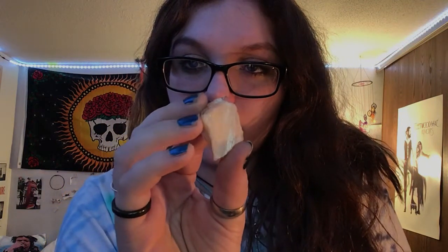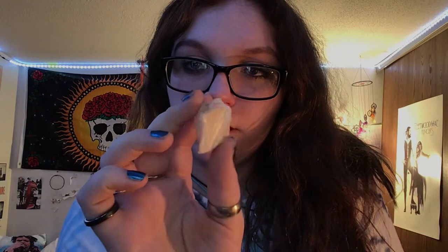Okay. The next crystal she gave me is this. I think this is orange calcite. I don't know yet. But it looks like this, and it's got a cool texture right there. You can see where it's reflecting the light. But yeah, it's really cute.